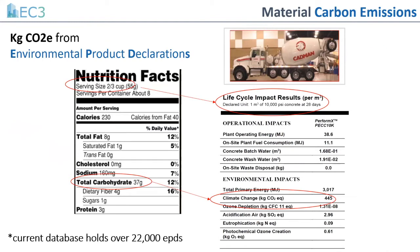Just to make sure everyone understands EPDs, they are like nutrition labels for building materials, where they've got a declared unit, which is kind of like a serving size, and instead of carbohydrates, a kilogram of CO2. And this is what EC3 bases all of its material emissions calculations on, our third-party verified EPDs. And the database currently holds over 23,000 EPDs now, because it's constantly growing as we get more EPDs digitally transferred into our tool.